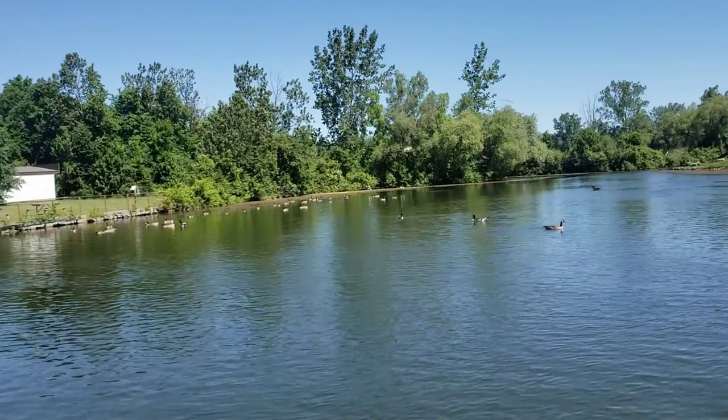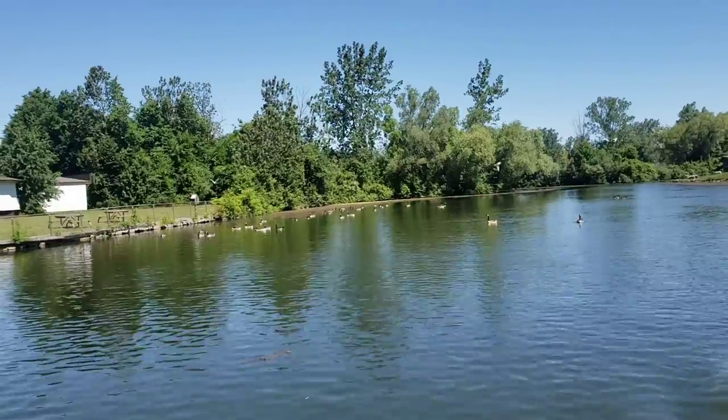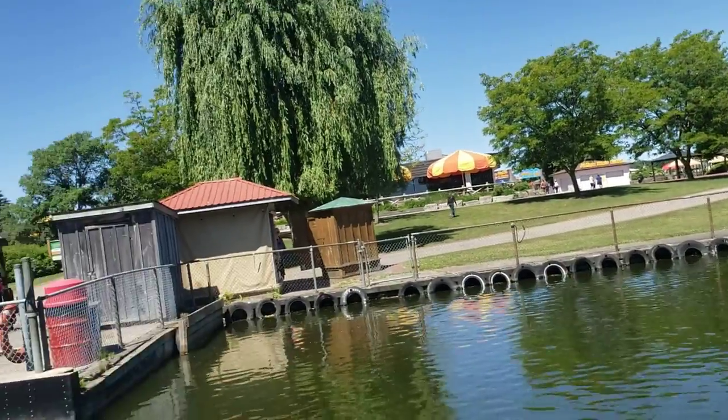Now, the docking procedure can be a little bit bumpy, so I do recommend holding on. And please watch your step as you exit the boat. You're holding on tight. We're going to go bump, bump, bump. Are we ready?